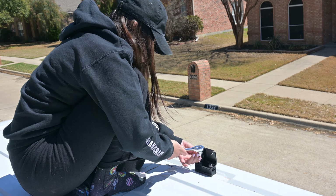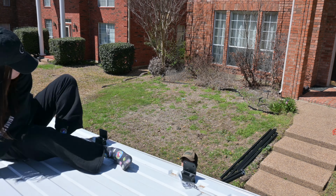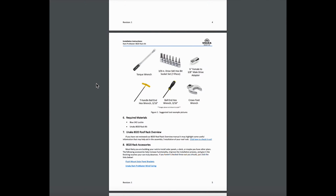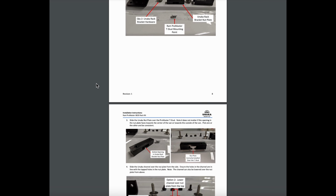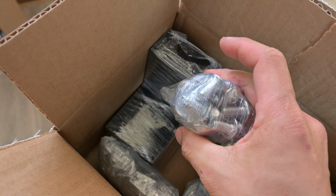Honestly, not bad. Although we did cheat a little bit and take a peek at the instructions here and there, but that's okay because Unaka Gear did an amazing job with their detailed write-up. Everything was packaged and labeled well. No complaints there.